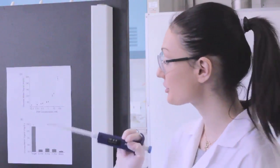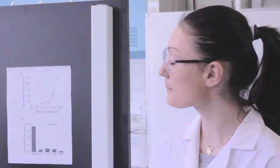As can be seen from the graph here, a single mismatch in the HBV DNA fragment produces a modest signal by the portable glucose meter. However, under the same conditions, a fully matched HBV DNA fragment produces a much larger signal by the portable glucose meter. So there you have it. Those are the results of this experiment.